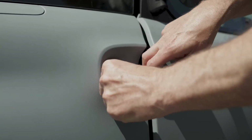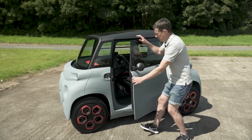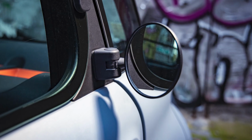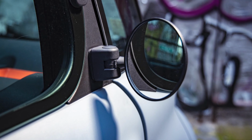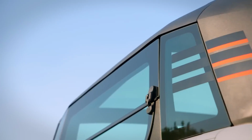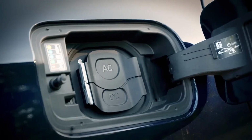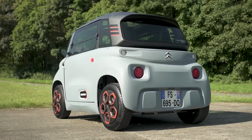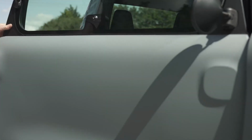Now let's check out the door. It opens backwards, like an old Fiat 500, and those circular door mirrors give it a retro vibe. At the back, they're red for the brake lights. The body panel is the same all round, which helps Citroen save money on making this car. They don't have to design a different front and back. It's also cheaper to insure because the parts cost less.